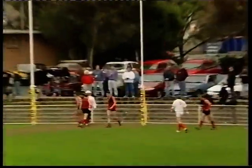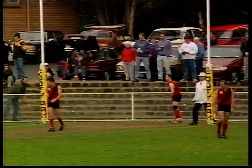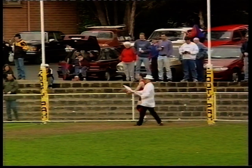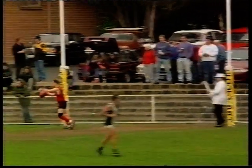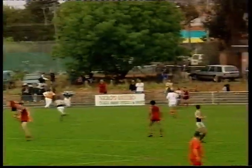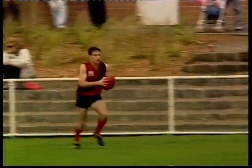Nelson comes inside 50. Let's wait for the kick. Goal umpire goes across, and through for 1 point. So Wantirna South 9-10-64. They're trailing Knox 16-11, 107. He's done pretty well, Wayne Nelson, in that third quarter when he kicked those 3 quick goals. Really set things up for Wantirna South, but unfortunately the next quarter was a little bit of a different story.